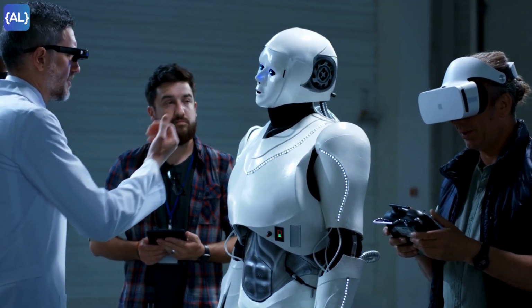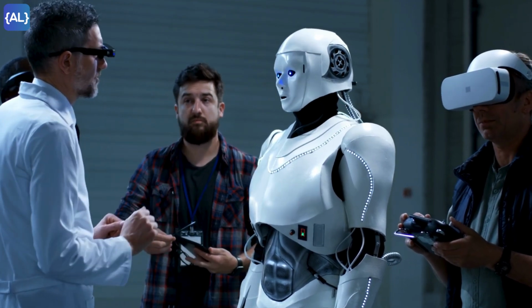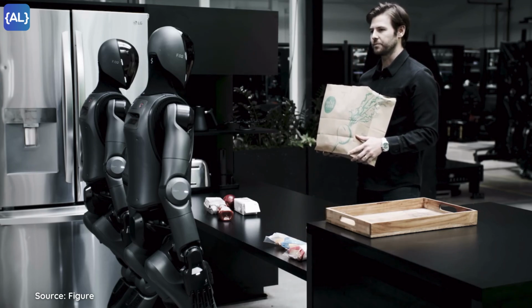Let's get started. So what makes Helix so special? Helix is changing the way we think about robots. Unlike traditional robots that require extensive programming for specific tasks, Helix uses advanced AI to understand voice commands and performs tasks in real time. This means no pre-programming, no complicated setup, just tell it what to do and it figures out the rest.